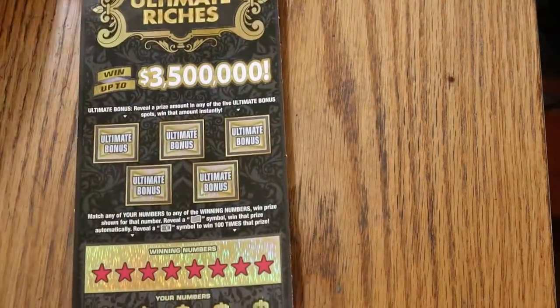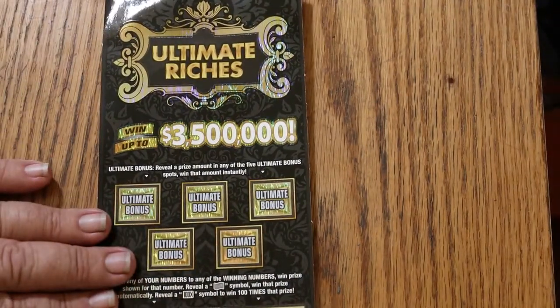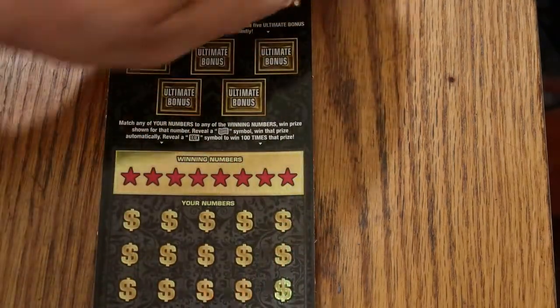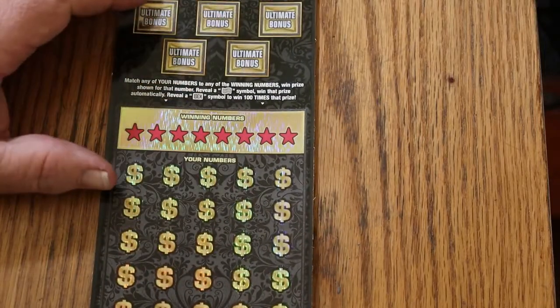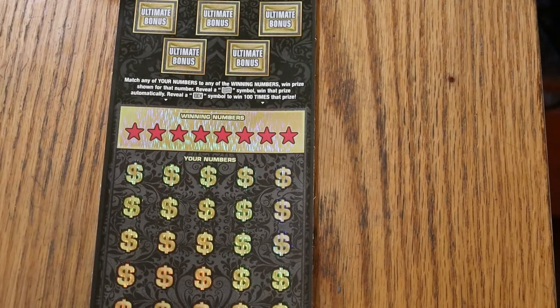I've got tickets on the Ultimate Riches. I've got tickets 16 and 17, book number 437192, and the odds are 1 in 2.71. This is a simple match your number to the winning number, or you can find the bonuses here. Who knows what's under those? In the main field, we have the dollar bill symbol to win the prize and the 100 times symbol to win 100 times the prize.